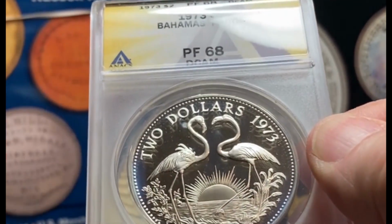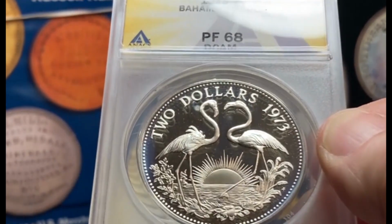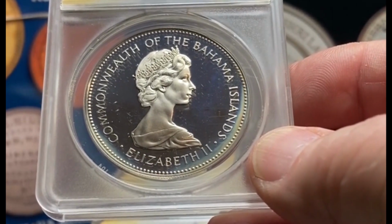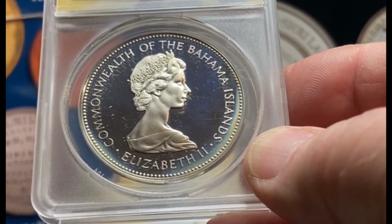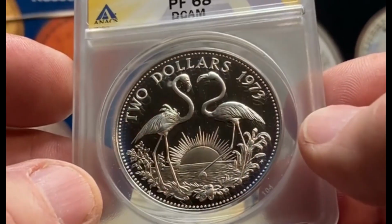This was 68, and you can probably see why it was a 68 right there, a little bit of frosting, right? But just beautiful. I have 5 of the 74s and 1 of the 73s. The 73s, again, were about 35,000 mintage. This one, the 74s, are 94,000. Kind of keeping track with the other denominations.